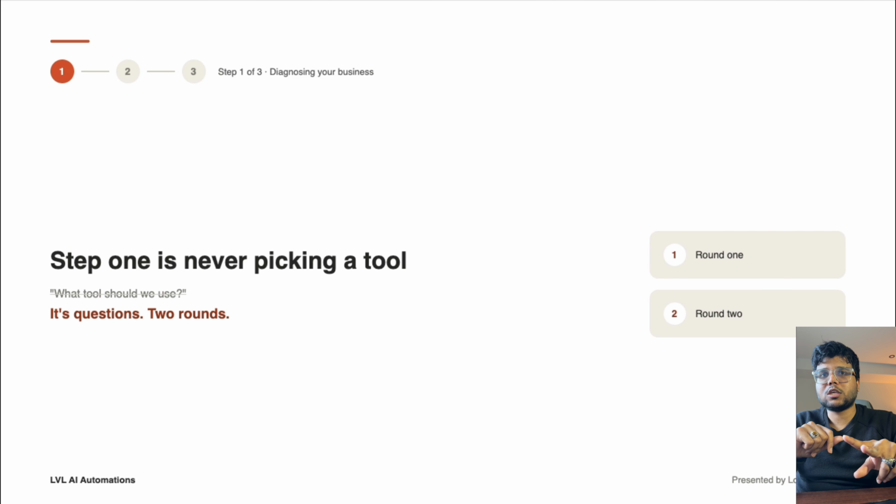But this set of questions is going to go through 2 groups. The first group is for round 1, which is pretty much for the stakeholders, leaders, and managers. And the second group falls into the category of employees and people on the floor who are actually in your day-to-day operations performing the tasks that need to be done.